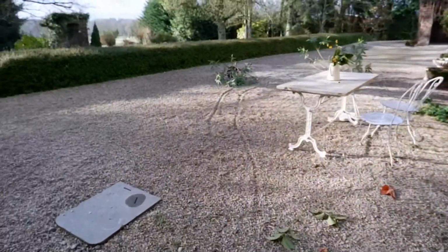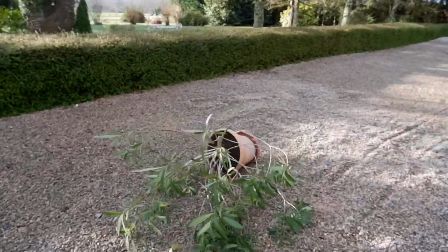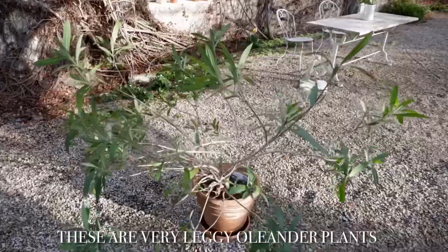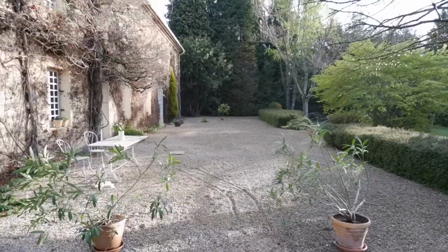Oh no! Oh, little baby. This was blown over. Winds must have been brutal. So glad the pot didn't crack. Gave them some fertilizer the other day. And the lemon tree is all the way there in the back.